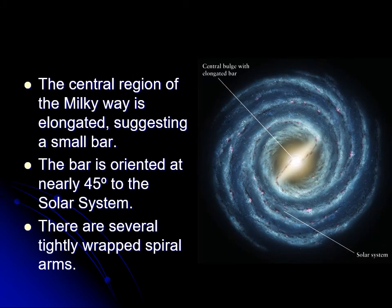The central region of the Milky Way, we now know, has a bar in it. The bar was very difficult to detect visually. It's impossible to detect in radio waves. It was difficult to detect until modern technology. So only in the last 15, 20 years have we really realized there's a bar in there. The bar's about 45 degrees with respect to our line of sight, which actually makes it even tougher to detect.